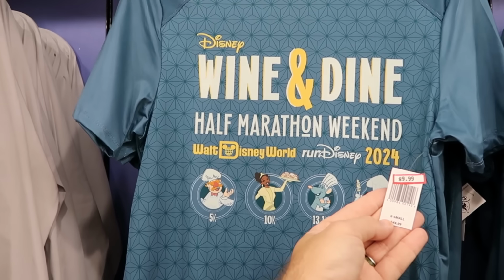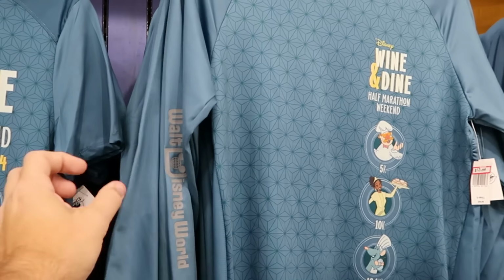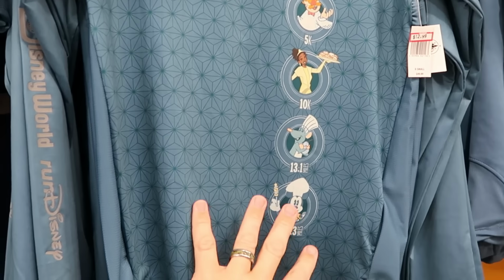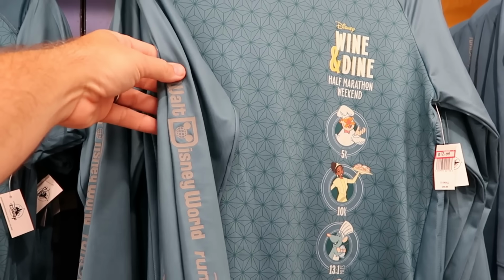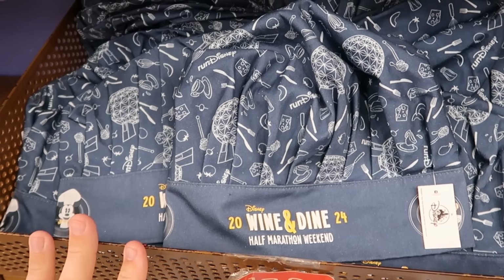The graphic shirts here are $10 from $25, but they do also have the same difference in the long sleeve version, but the characters are just in a little bit of a different direction. This one says Walt Disney World Run Disney on the sleeve for $12.99. This has to be one of the coolest items part of this collection, though.